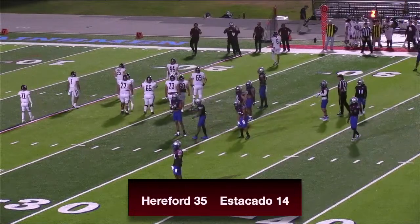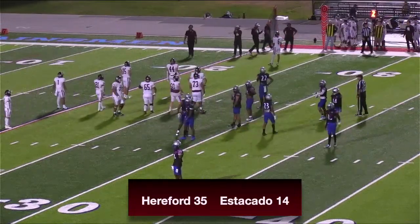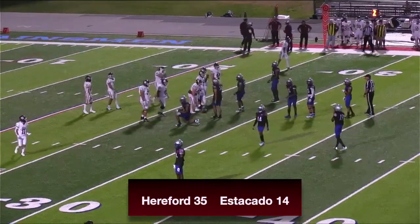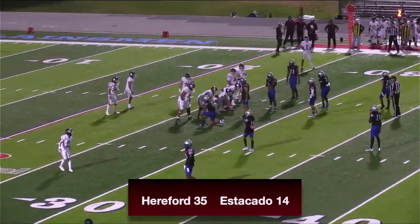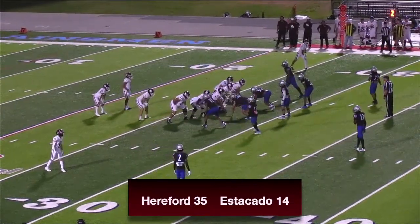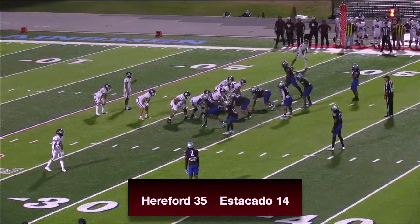4:51 left, third period. White Faces now, as I mentioned earlier, we've got Eloy Ceballos out there at one of the offensive line positions, along with Hall and Rojas and Aparicio, Cantu. Those guys have done a great job.